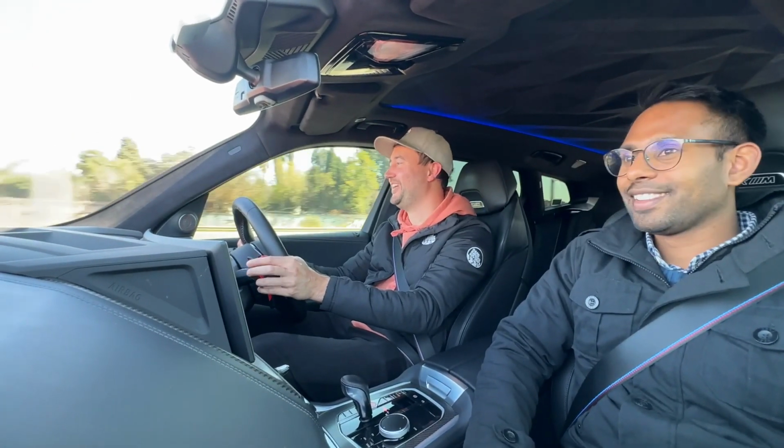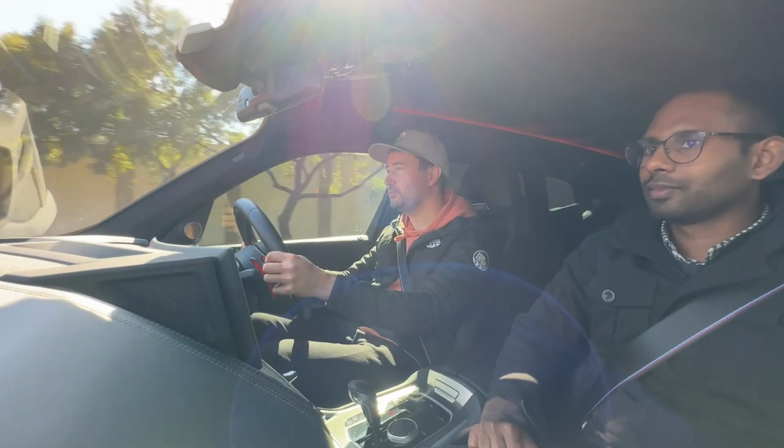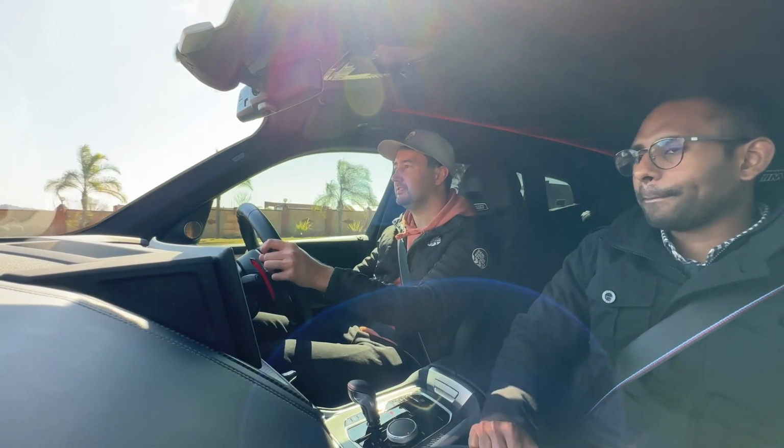It doesn't want to slow down. They gave it an M Sport exhaust. They could have at least just left the bubbles, to be real. And yes, they probably could have, but because of emissions and because this is a plug-in hybrid, these are things that they have to do.